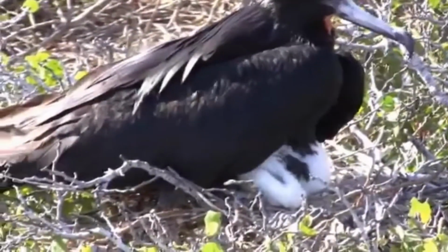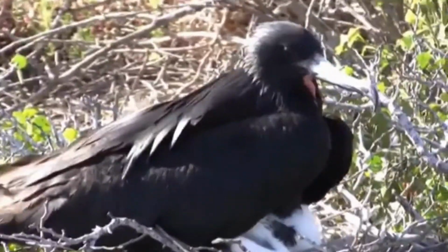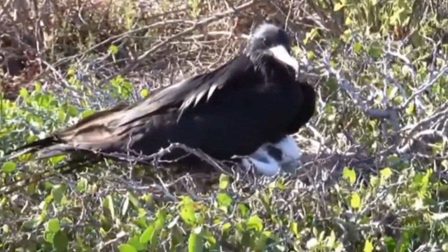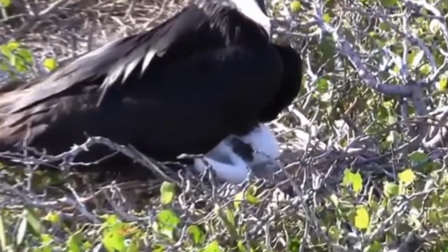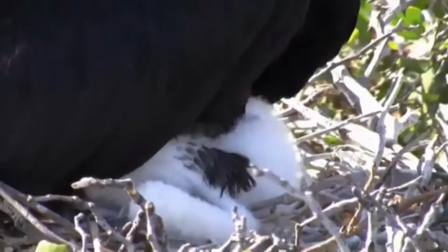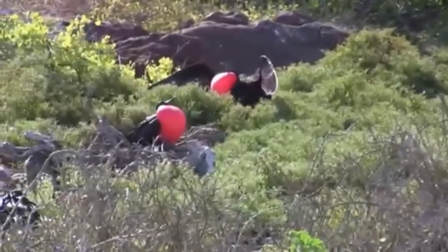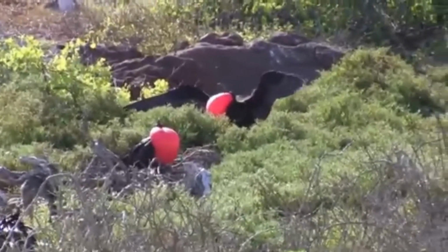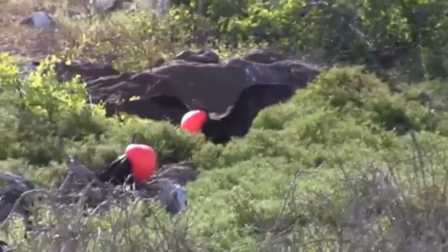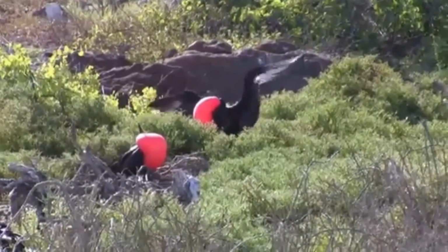Oh, he's making a noise. He said, Daddy. Daddy. He's got a few black feathers. That's the chick. There. He's with the wings open. There you go.